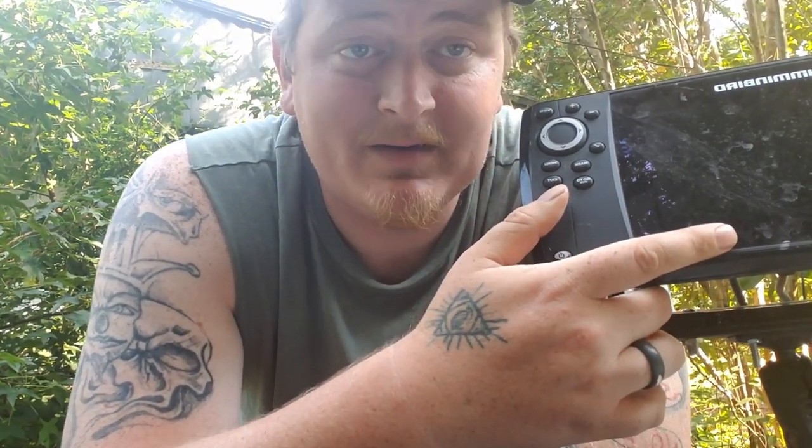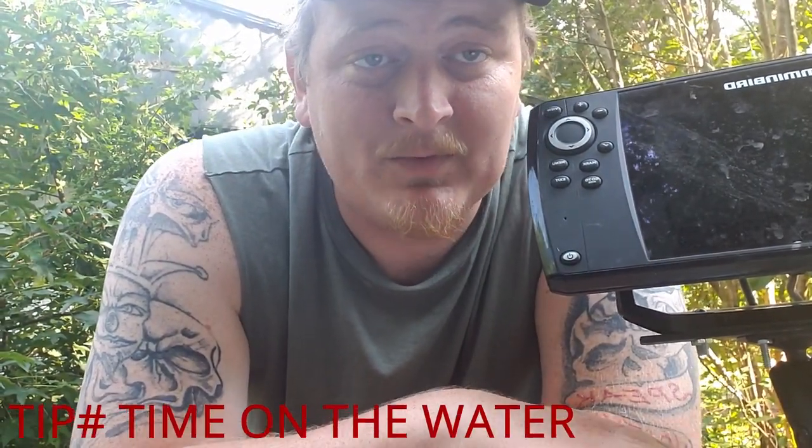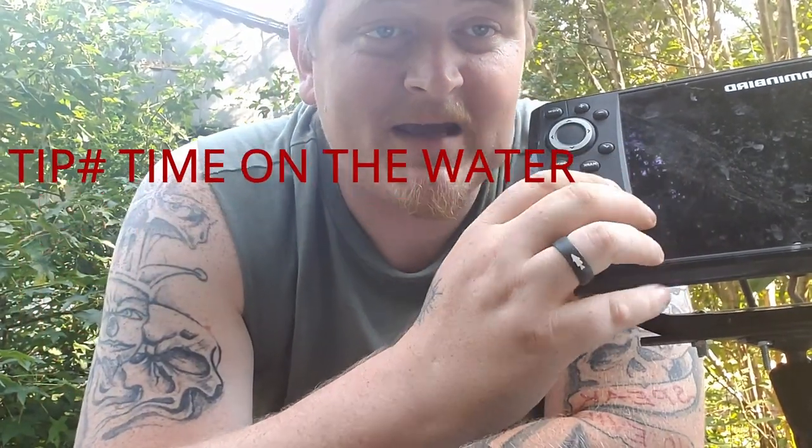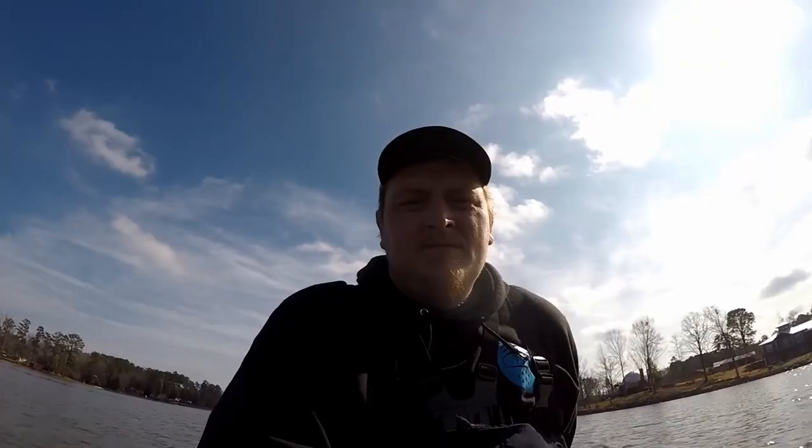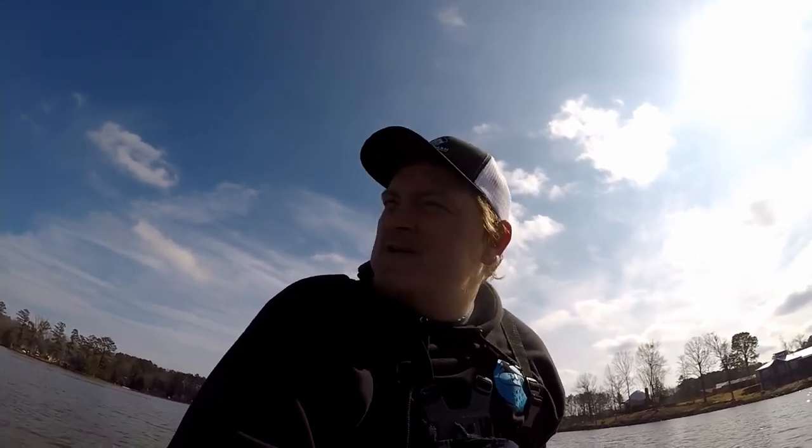Or if you've never been on a lake before, they don't take 2 to 3 hours to find the brush. So that's tip number one. You got to put time on the water. I cannot tell you how many hours I have spent just looking at a screen, idling, going over, marking waypoints for brush that don't have fish on it, that could have fish on it next month. And you got to go back and check it again.